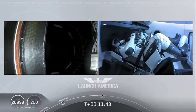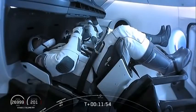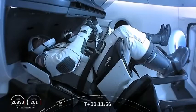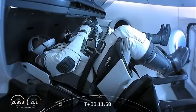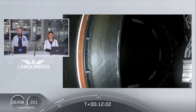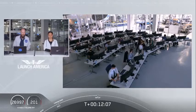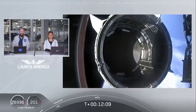So again, we're just standing by. That separation event should be coming up shortly. Then they'll begin a series of checks on the Draco thrusters that are going to be used to maneuver and power Dragon on its flight to the International Space Station. Standing by for separation. Expected loss of signal with one of the ground stations. Waiting for confirmation now of that.